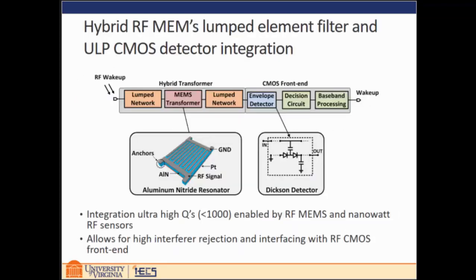So naturally, our solution was a hybrid RF MEMS lumped element filter, where we integrated a lumped element filter with a MEMS resonator, as well as a CMOS RF front end to make an RF front end for an event-driven wake-up receiver. This allowed us to use the ultra high Q of the MEMS resonator in our filter, and thereby improved our performance against lumped element filters.